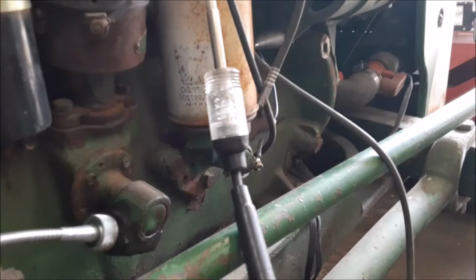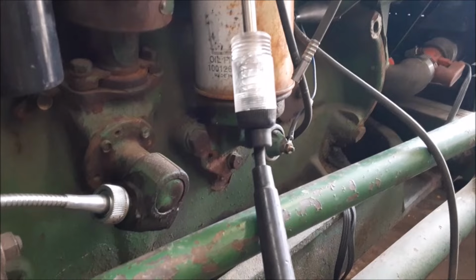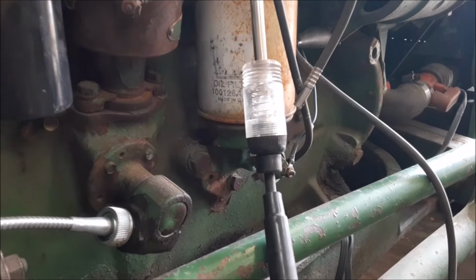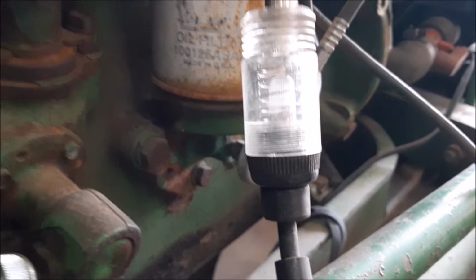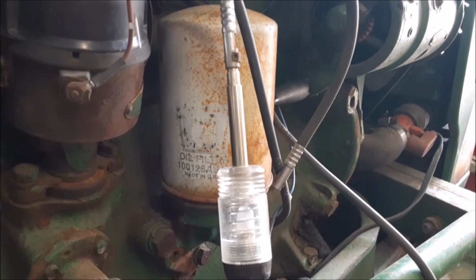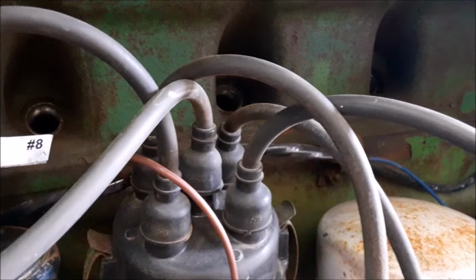Now we've got our spark tester in line with number 1 cylinder, and we're going to make sure that the spark is going through the cap into the rotor and out to the high tension leads. Let's check that. Okay, that's good. So what we'll do now, we'll get the manual out, see what the gap is supposed to be on those plugs, get them cleaned up, gap properly, and back in. Another thing I noticed, when we were cranking it, we didn't have fountains of fuel coming out here. That's another good sign.